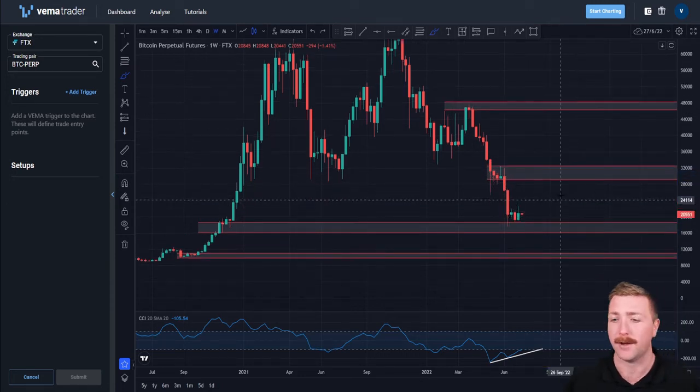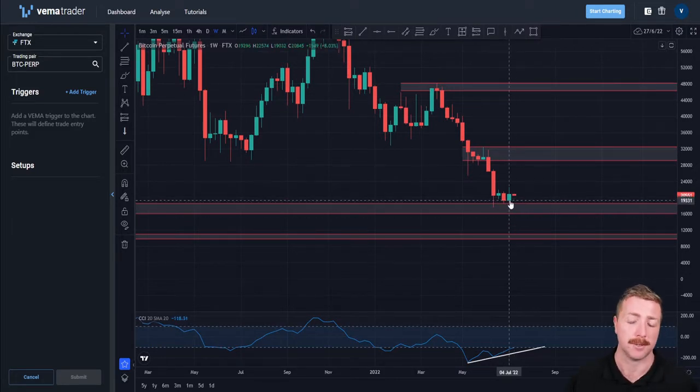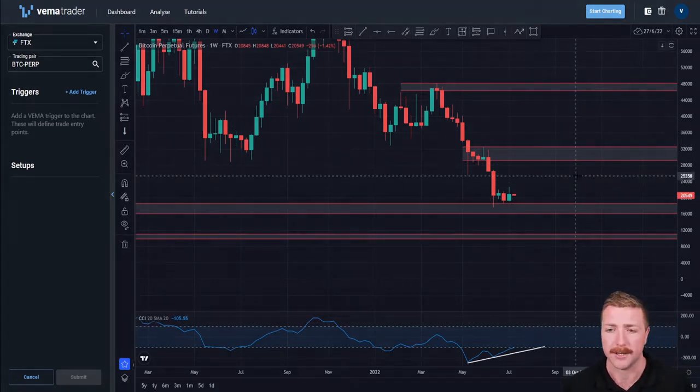But honestly, if I had to pick one for this week, the downside is feeling more likely to me just because of the candlestick formation. So a bit of a coin flip, but still leaning towards the downside on the weekly, and certainly my weekly bias is definitely still bearish. Nothing's changed there.